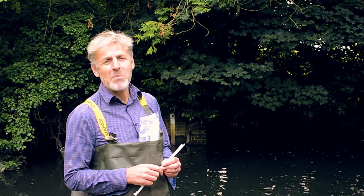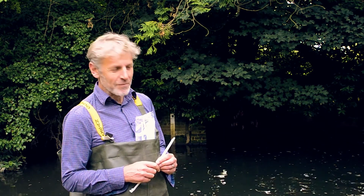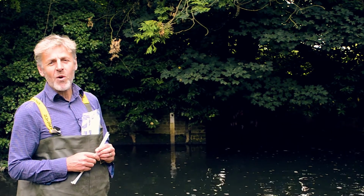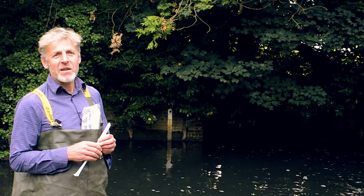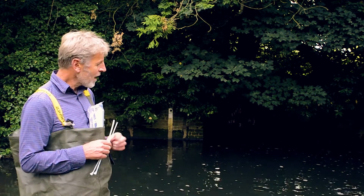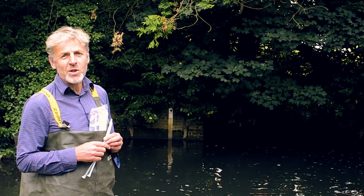Hi, I'm Chris Collins from the University of Reading and I'm a professor in environmental chemistry. So at this site we're doing some investigations into water quality, in particular turbidity. So that's the colour or cloudiness of the water. And that's one of the key indicators of water quality.